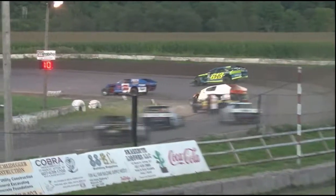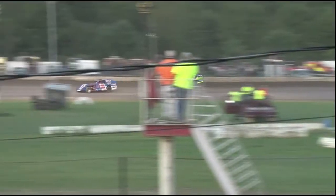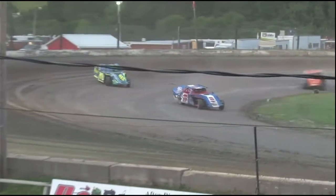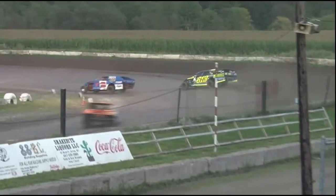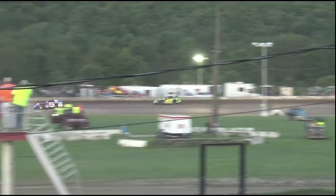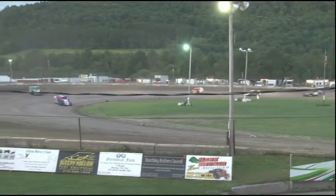Green is back out, and we're back racing. Bo Ballard showing the way. Matt Roberts working the high side of the speedway in the 613. They come around, complete lap number 11. Ballard and that Pizza Plus machine showing the way. Now Tyler Stoddard gets underneath the 3G of JT Rowe and the 7 of Cummings to take over position number five.